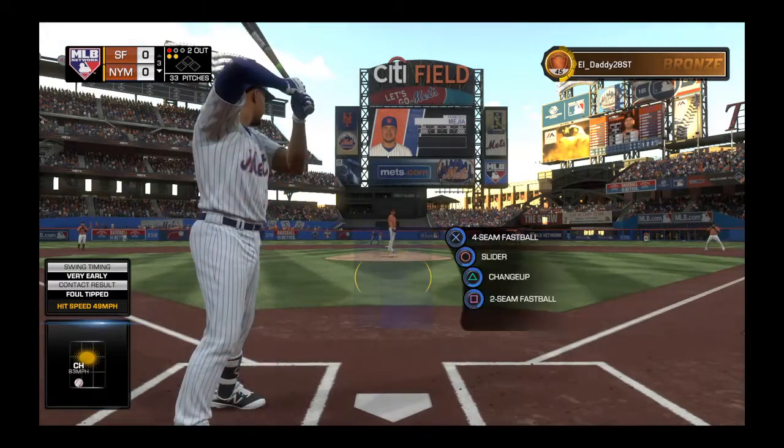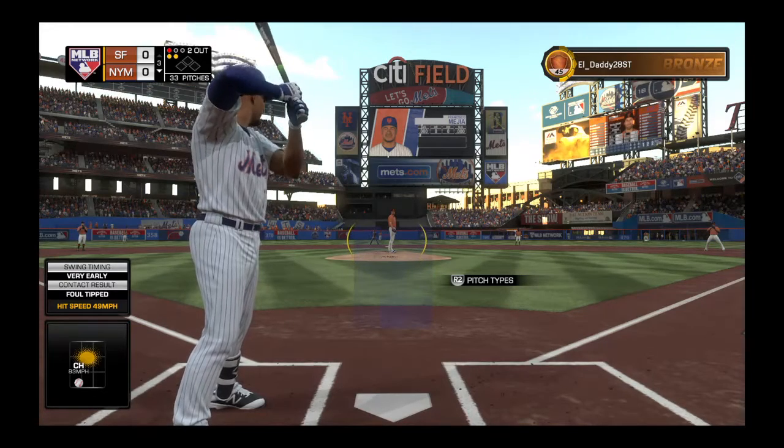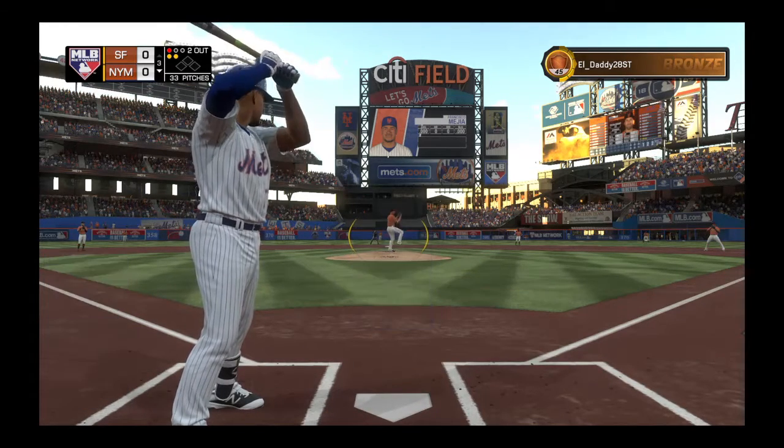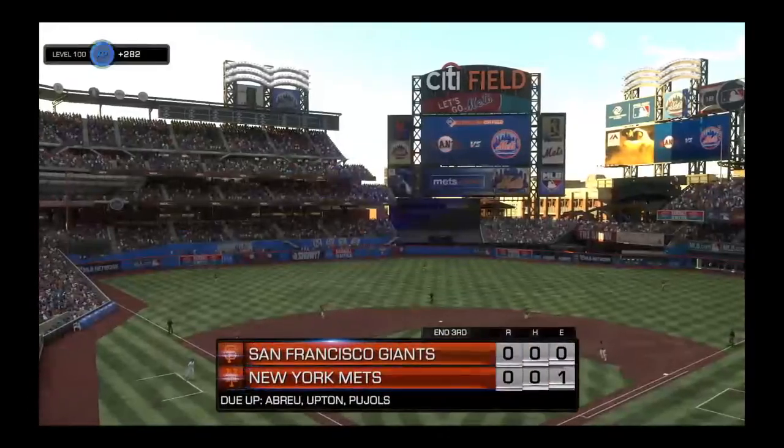Now he gets on top of one here and chops it foul right at home plate. Whoa, he tried to get a little cute right there. A little 2-strike changeup. He thought he might get a swing and miss, but man, he left that in the zone. A swing and a miss. That retires the side.